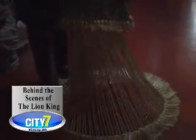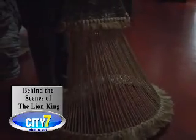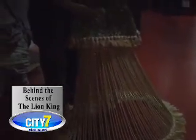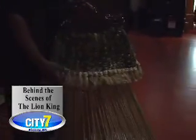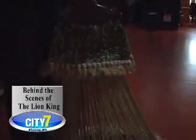So it's amazing, the detail in the corset. It's darker up here. It's supposed to match their skin tone. And then it ombres down to get lighter and lighter, so it blends in with the rope at the bottom.